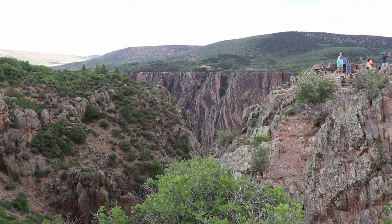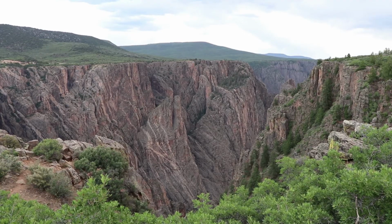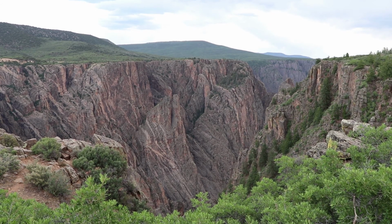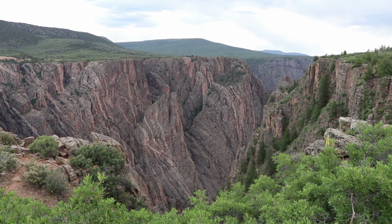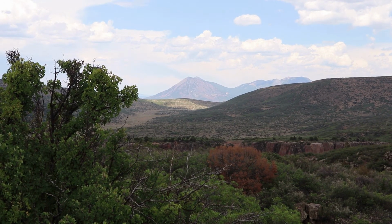Also, it is pretty cloudy today, and it's also going to rain a little, which is fun and keeps the Black Canyon's temperature down. But these are not ideal conditions for photographing the canyon and showing it off, and the canyon's colors will not contrast as much with the sky.